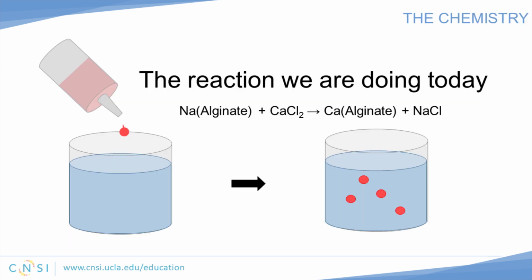So, to go into the actual chemistry, the reaction is very simple. We're going to start out with this sodium alginate, mix it with calcium chloride. And like I said before, sodium and calcium are pretty similar. They both make salts with chloride. All that's going to happen here is you switch out the sodium and the calcium. So now the calcium will form with the alginate and the sodium will just make table salt.